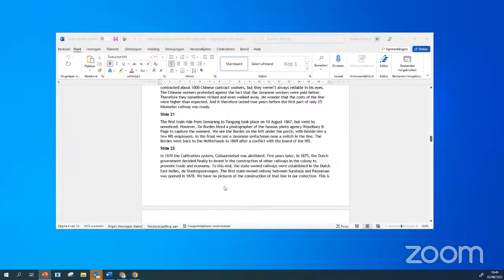In 1870, the cultivation system of Cultuurstelsel was abolished. Five years later, in 1875, the Dutch government decided finally to invest in the construction of other railways in the colony to promote trade and economy.